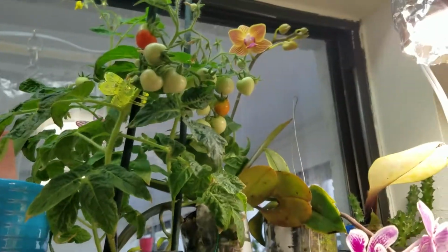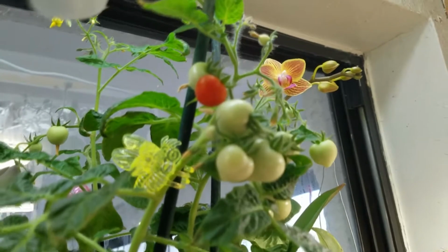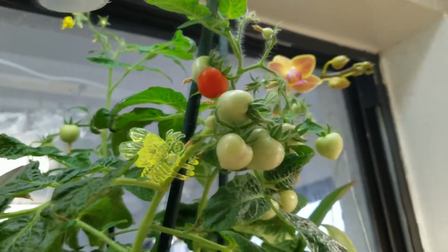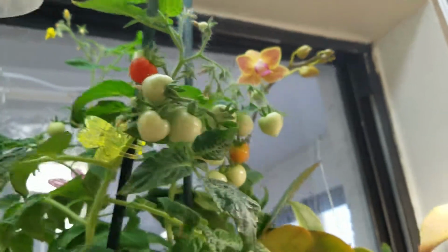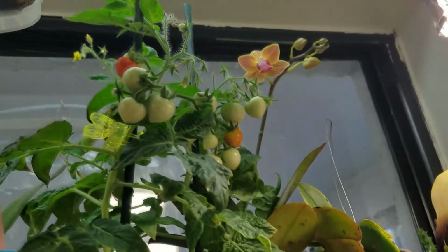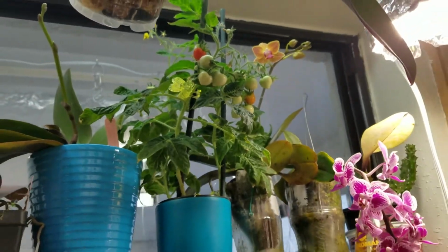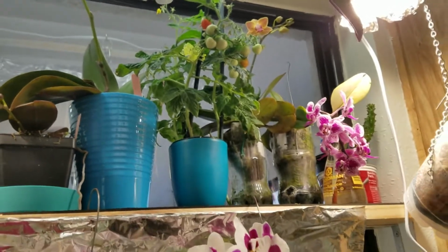Oh, and this is great news here. The microtoms are finally ripening up. That one right there should be ready come tomorrow. We can harvest it, which I'm surprised because I thought the big one back there would be the first to ripen, but we've got two that are starting to color up. Very exciting. It will be my first harvest of microtom tomatoes. Alright, let's go outside now.